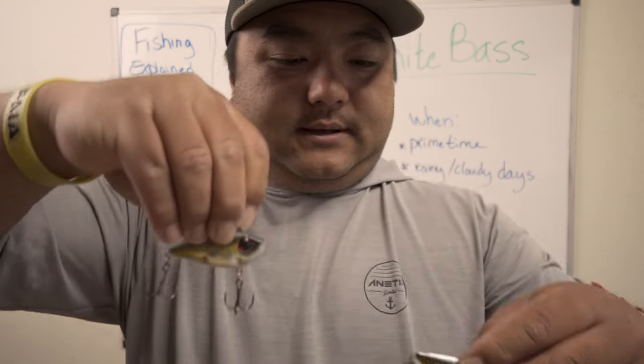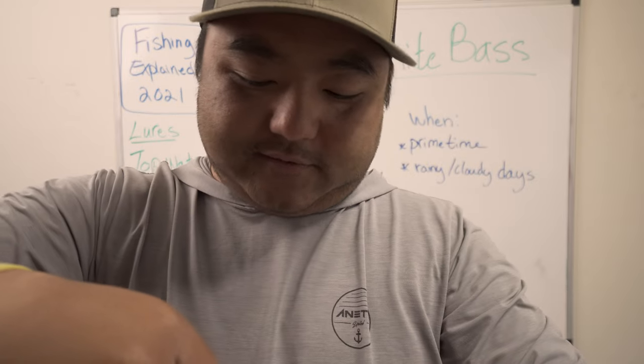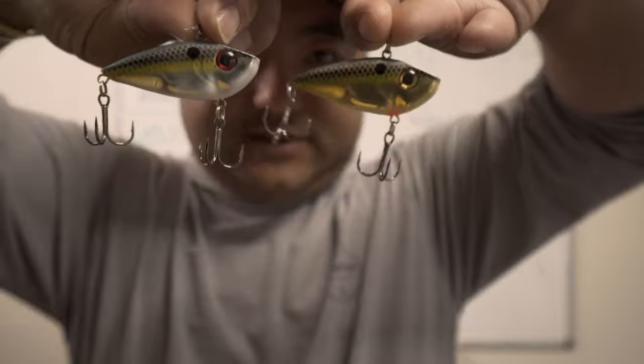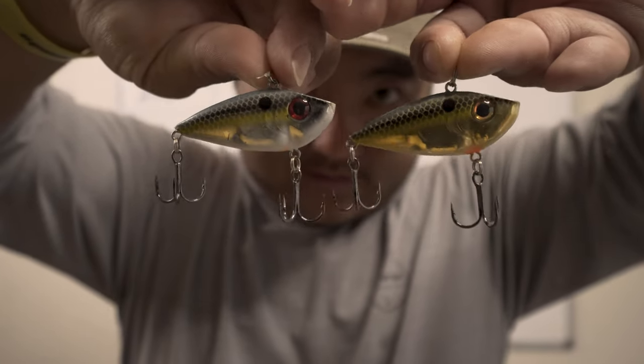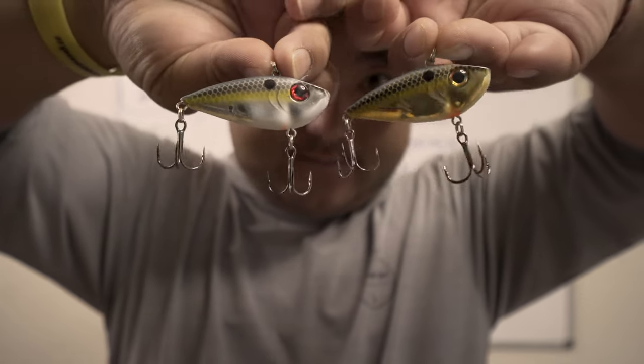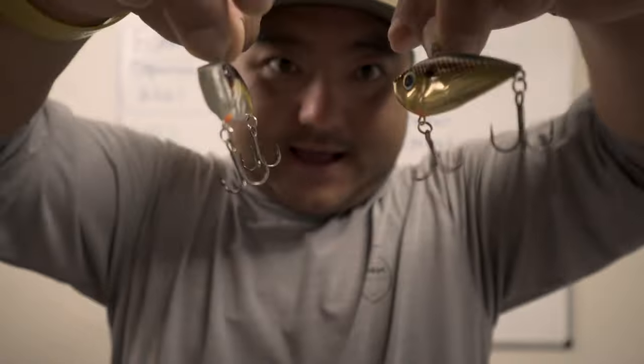All right. This is probably my dad's favorite, or at least this is the one I give to my dad every time we go out. This is the Striking Red Eye Shad.